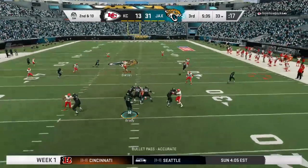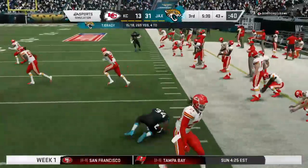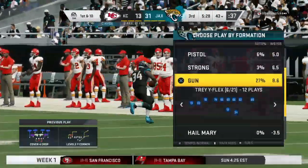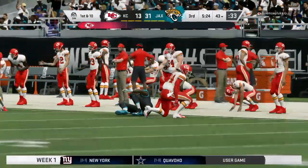To throw again, Brady. And he comes back with one complete. And they get him down, but not before he takes it across the 40-yard line. It's a first down on a gain of 10. And defensively, they were in zone coverage there.